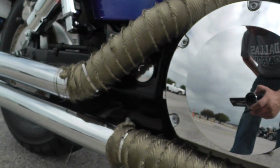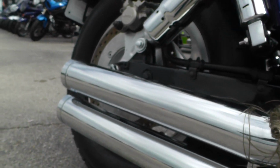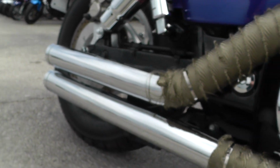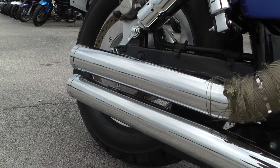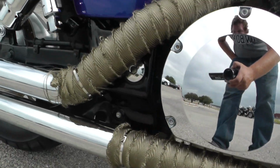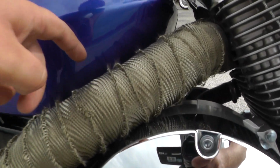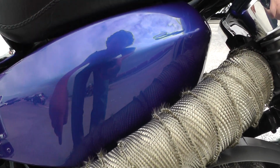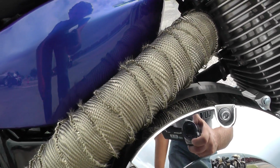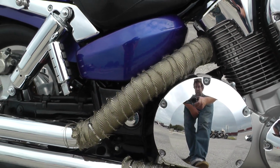It's got a set of upgraded pipes on it. They sure do look like Vance & Hines to me, but typically a Vance & Hines would have their little manufacturer marking on it. They look like the straight shot pipes. Somebody put this exhaust wrap on it too, just to cut down on the heat. Sometimes the heat from the pipe, you can see this plastic panel here, it's real close. Sometimes the heat can kind of warp that panel. So when you wrap it up like this, it really helps that and helps keep it off your leg as well.